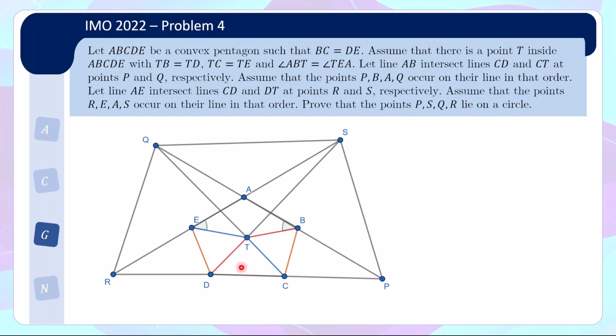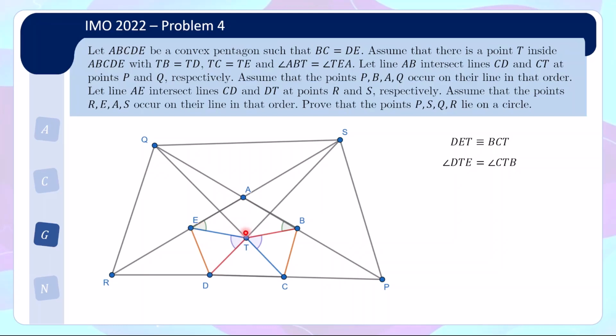Now, the first thing, from the conditions on equal lengths, you can very quickly tell that triangle DET is actually congruent to triangle BCT. So this is quite evident from the equal sides. So this gives that this angle between the blue and red side is equal to the other angle between the blue and red side. So this is the first observation.